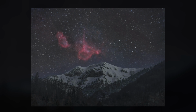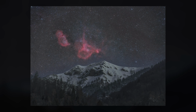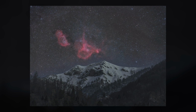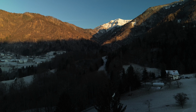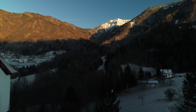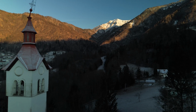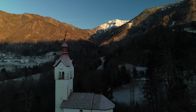About the image, it is this one right here featuring the Heart and Soul Nebula next to Mount Porezen. Once again, I don't know why so many of my vlogs revolve around this mountain, but I promise it is not intentional. The original shot was taken from my backyard, but this time we are going to do something a bit different. There is a specific spot where the mountain lines up beautifully with a church. A scene I see every time when I'm driving home, of course if it's not cloudy.